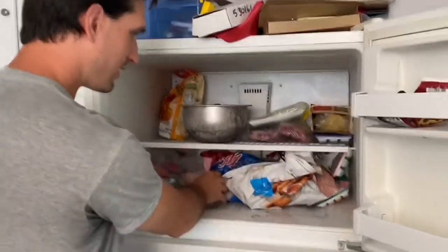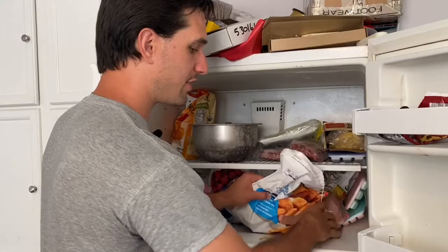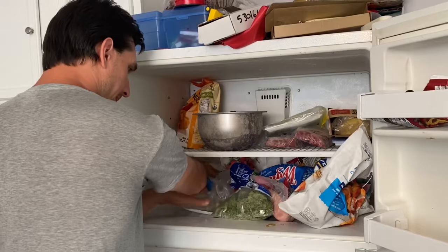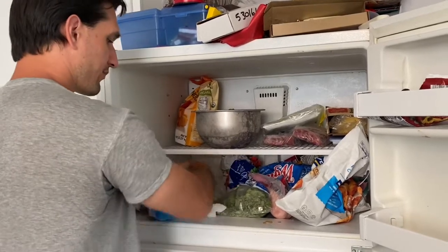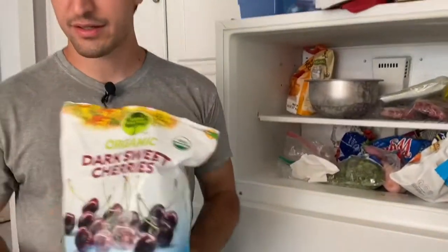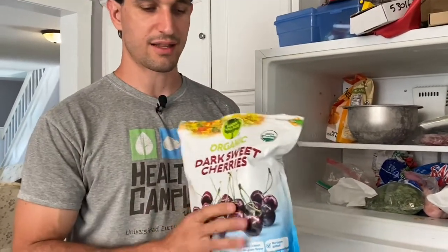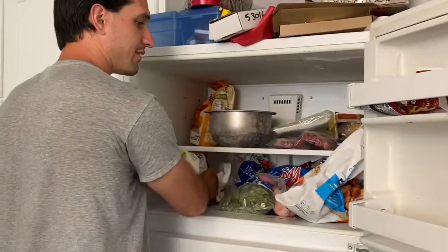One of the things that we try to keep a lot of in our freezer, let me see if I can find. Okay, so frozen cherries. Again, a big bag of these frozen cherries from something like Costco or Sam's Club or any of those. These will last you a really long time. They're super delicious, easy to snack on. They're already pitted. They go really well in smoothies. We do a lot of smoothies around here, so something like this is a really great investment to have around the house.